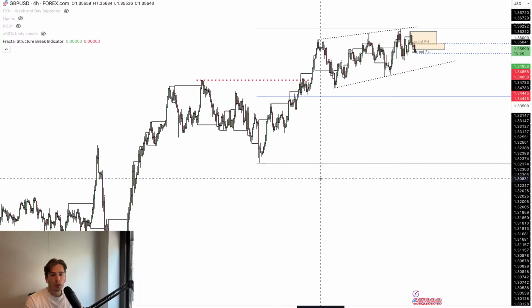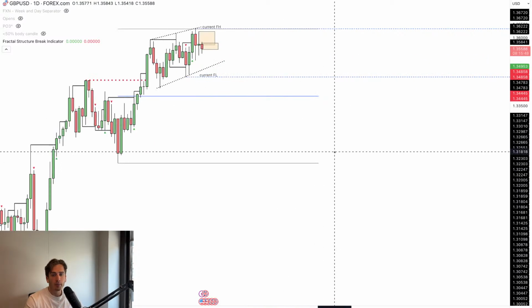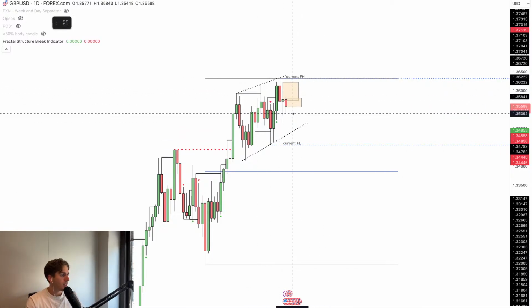Just keep in mind that the 4-hour fractal is also bearish indeed, so that's good for sells. Just understand that the daily fractal is still bullish. But for the immediate time frame, shorts make a little bit more sense than the longs. You just need to keep in mind that the higher time frame narrative is still bullish on GBPUSD.